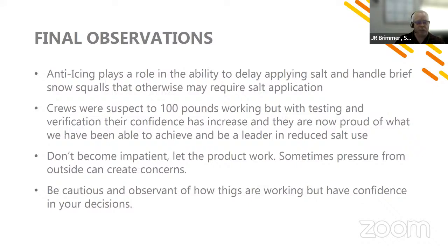But again, overall, be cautious when you want to change something, and make sure you observe it, but if you make a decision, have the confidence. Even if you make a decision and it might not be the perfect one, still have some confidence in that and be able to justify it and say, well, we're trying this and we're looking at the big picture. We're trying to make a difference. And that's kind of wrapping up as much as I have to say.